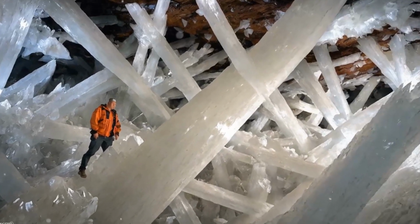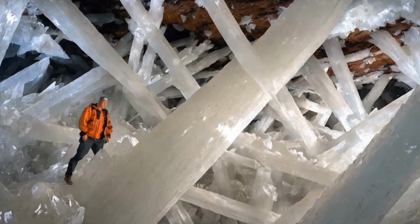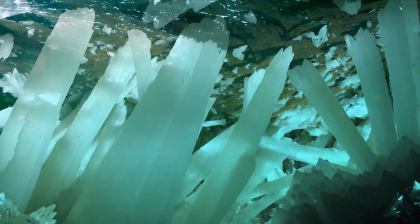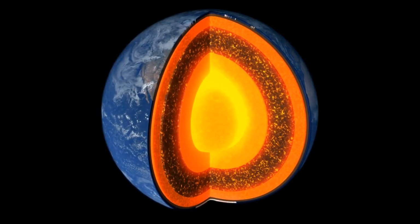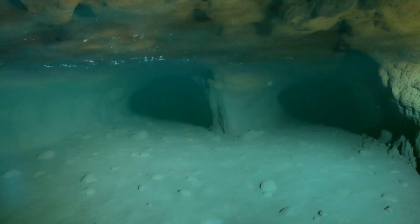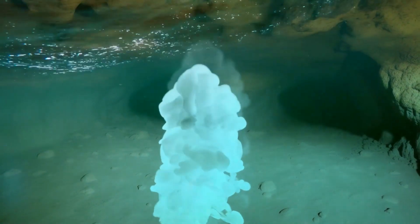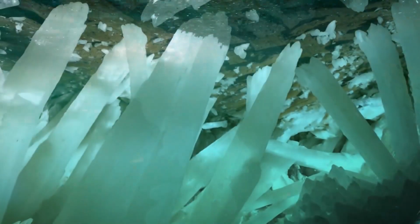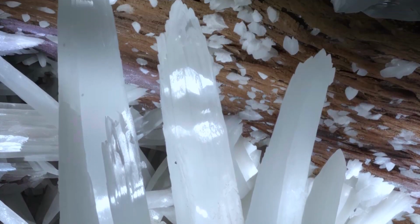But maybe it's for the better, since the Giant Crystal Cave is a dangerous place that can easily turn into a trap. For tens of thousands of years, it was filled with groundwater, which was originally pushed upward into the opening by a magma chamber located in the depths of our planet. The magma under the cave kept the water hot, but eventually the temperature of the water dipped below 136 degrees Fahrenheit. As a result, the water started to fill with calcium and sulfate, whose particles began to recombine into gypsum. And then, white-tinted crystals took over the cave. And since they stayed underwater, they were able to keep growing.